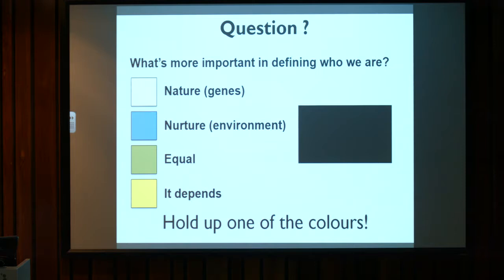So here's the question. What's more important, do you think, in determining who we are? If you think it's nature, hold up white. If you think it's nurture or environment, it's blue. If you think it's equal, it's green. And if you think it depends, it's yellow. So, hold up one of your colours.